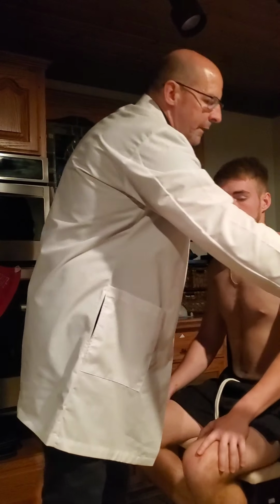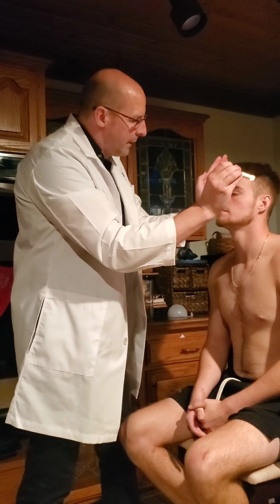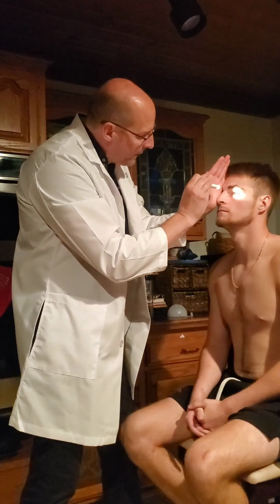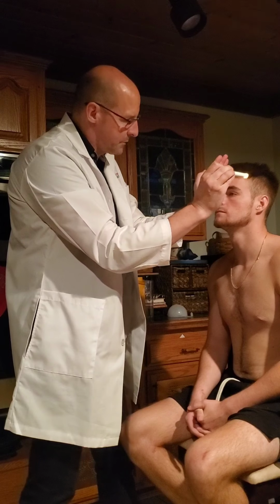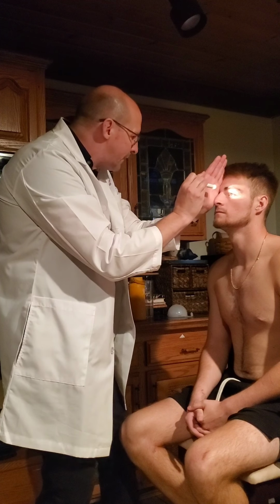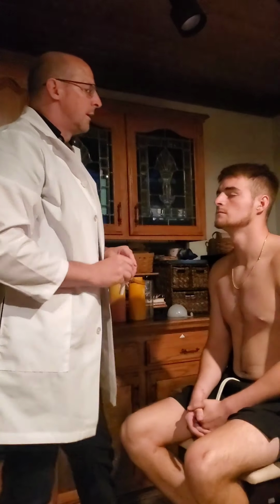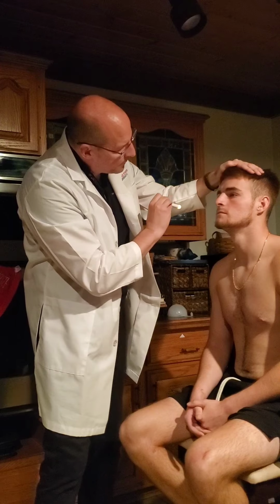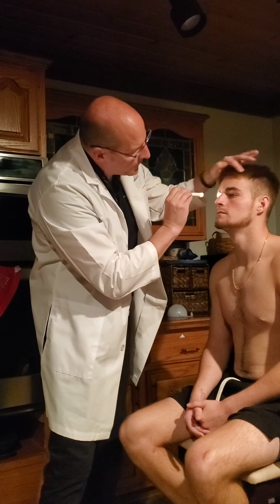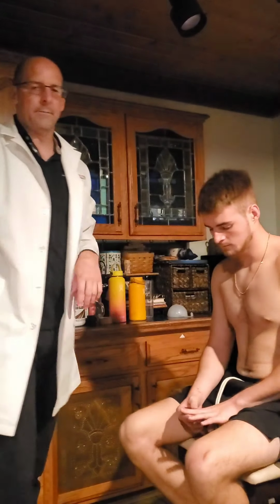The other part of the exam is we want to look at his pupils. We want to see if they react to direct and consensual light reflex. So I'm going to shine this into his pupil. That should constrict on the same side, and then I shine it there, and that should constrict on the opposite side, and that's the consensual light reflex. And if I follow that over, direct on this side, looking at the pupil constrict, and then go over there and look to see if the opposite one constricts, and that does.